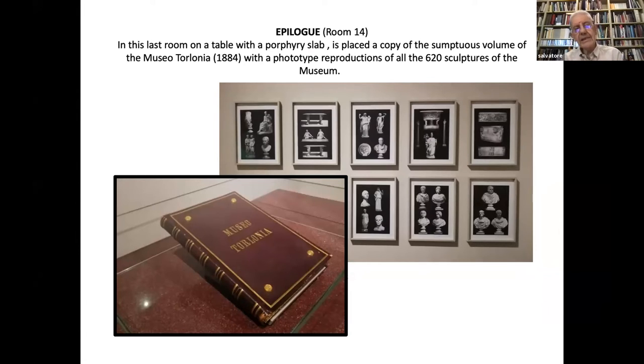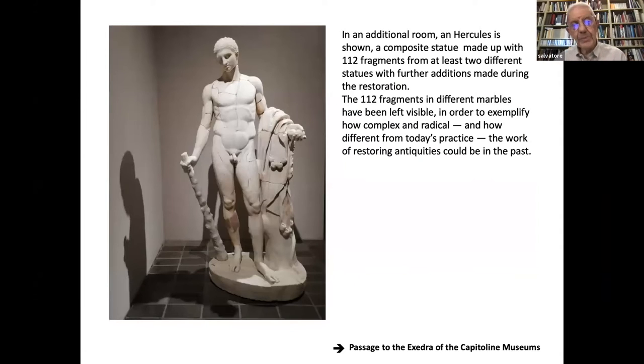We are moving to the last room of the collection, where the very sumptuous catalog published in the 1880s is shown, the first catalog ever to show all the pieces of a single museum in photographic reproduction. And the last piece from the Torlonia collection we show in the exhibition itself is this Hercules, made up of 112 fragments. And in this case, we left the fragments very easily recognizable.